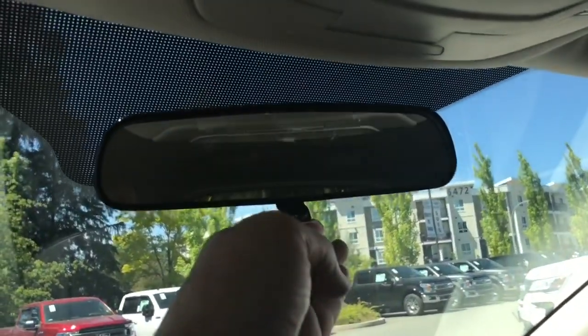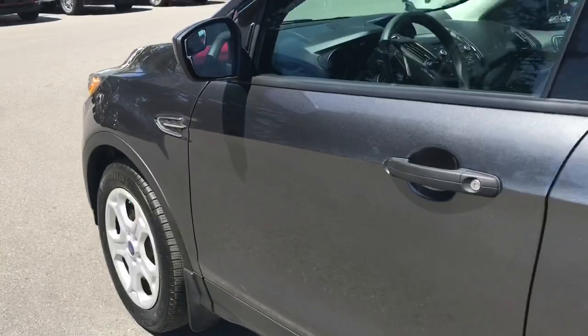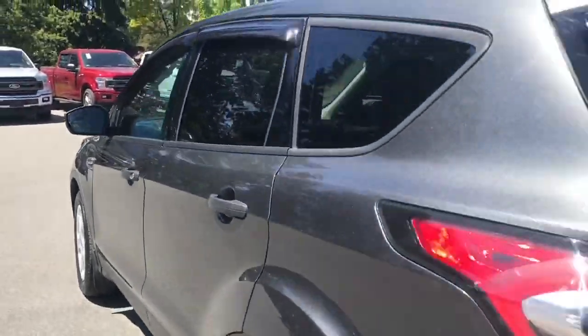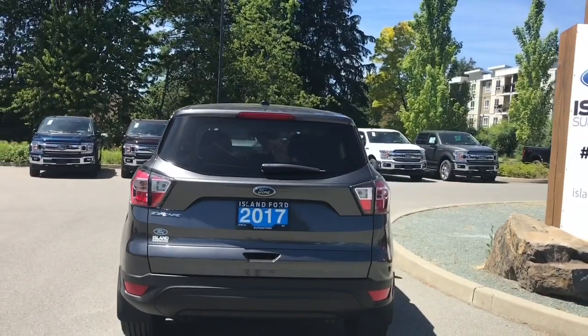Up above, manually dimming rear view mirror. You have your lighting controls as well as a sunglass holder, and on the passenger side there's a grab handle, and that just makes it easier to get in. Inch wheels, body colored door handle, and in the back a little bit of a spoiler and a windshield wiper, and just below the Ford badge is your backup camera.